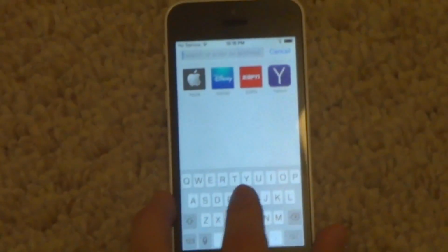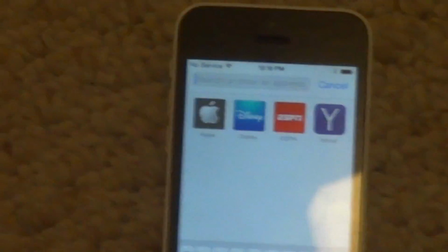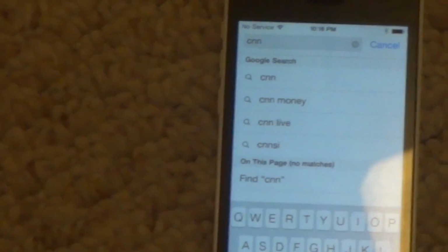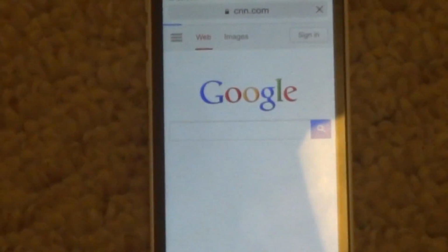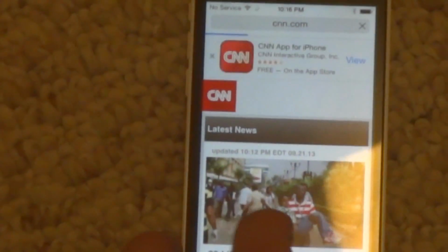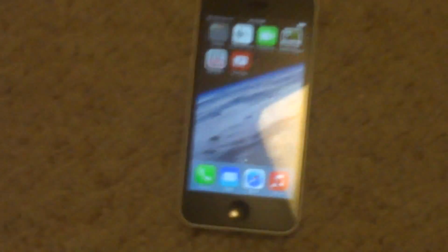I've noticed in iOS 7, the web page and Siri are also very different now, as you can see. So everything loads up faster. For example, if I go to websites like CNN, it loads up a lot quicker and faster, and really fluid. That's something I really like about iOS that Android doesn't have, is how fluid and smooth it is. It has no lag whatsoever on the home screen, which is really great.